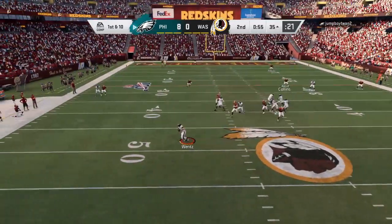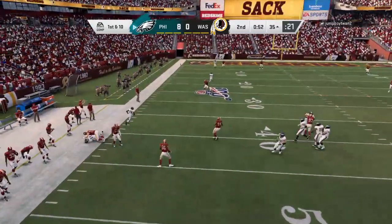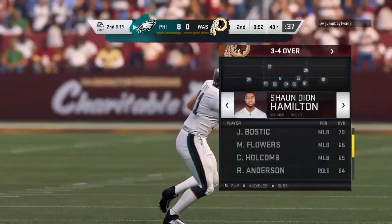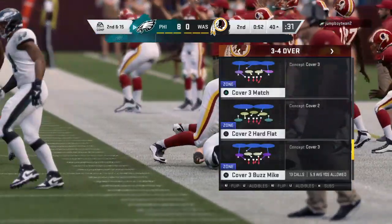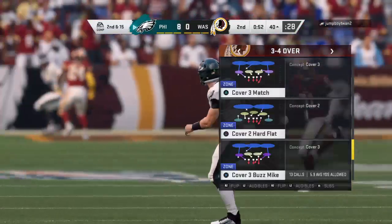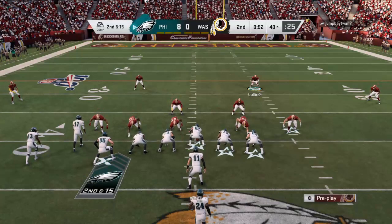Wentz going to throw, buying time to his left. And time finally runs out. He can't get rid of the football, and he's taken down. A good response by the defense, sending them backwards after that huge gain last play. Second down, coming up now on a 2nd and 15 following that sack.